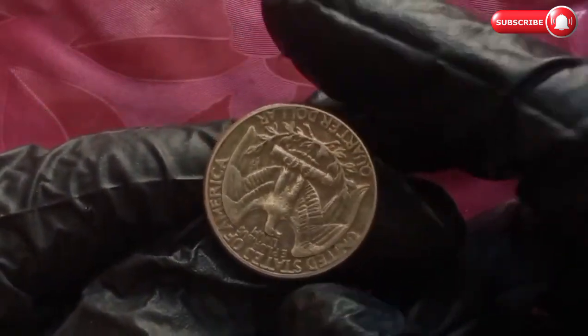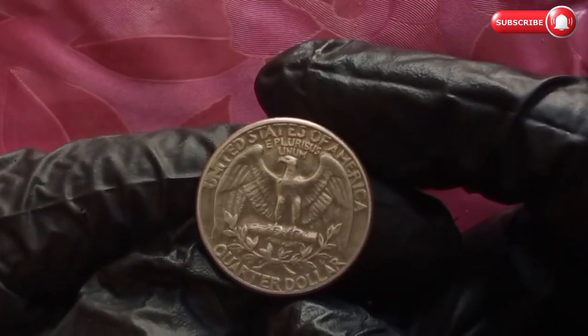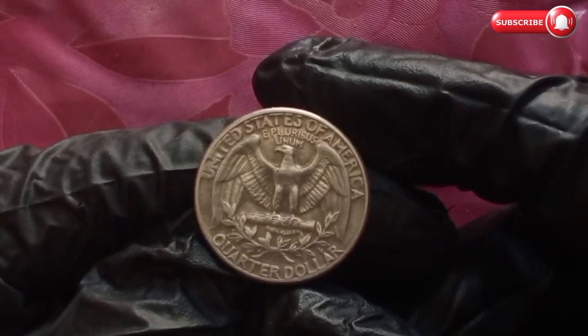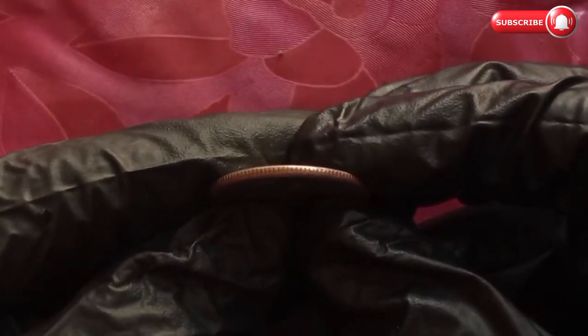Chapter 4, Mints and Mint Marks. In 1970, 3 mints struck quarter dollars: Philadelphia, no mint mark, Denver, D mint mark, and San Francisco, S mint mark. The majority of circulating quarters came from the Philadelphia and Denver mints.